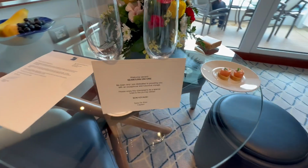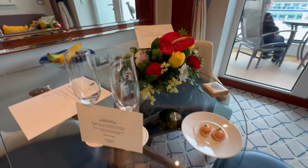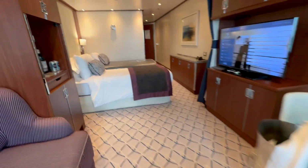Typical Seabourn welcome with a beautiful bottle of champagne, our loyalty amenity information, beautiful bouquet, appetizers, and actually a curated soap we got to choose. Our lounge is spacious and bright.